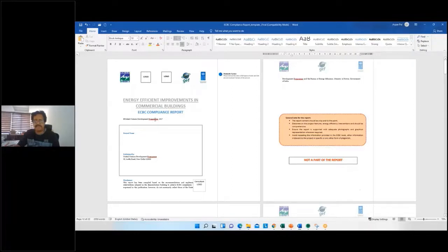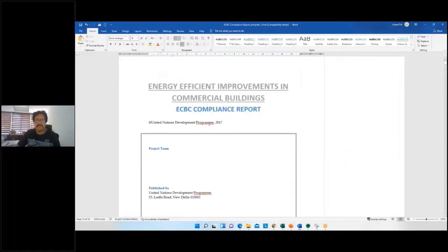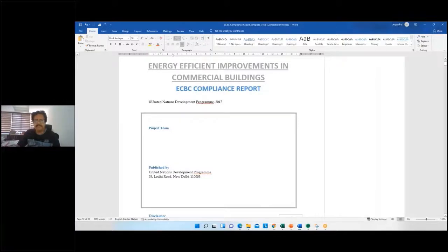This was one of the original report formats that was shared by the UNDP. At that time, we had prepared certain reports based on this format, so that you know what to be included as part of the report.